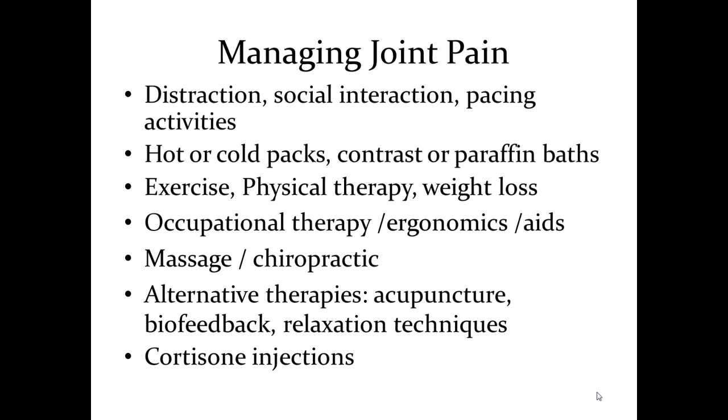So as far as self-management outside of the clinic, what do you do to manage your joint pain? Obviously, we want to minimize your joint pain with appropriate medications and things, but there are many methods of dealing with pain, and many patients have really impressed me with their ability to do this. It's incredible sometimes to me. But keeping busy, keeping distracted, keep moving, learning to pace your activities, not do too much, kind of learn what you can do, what you can't do, and kind of pace yourself. Heat and cold often is helpful.